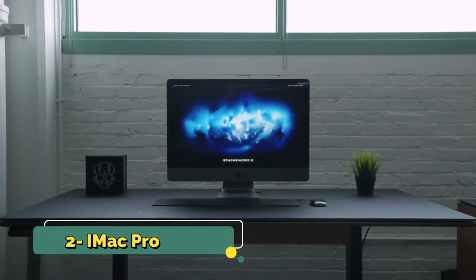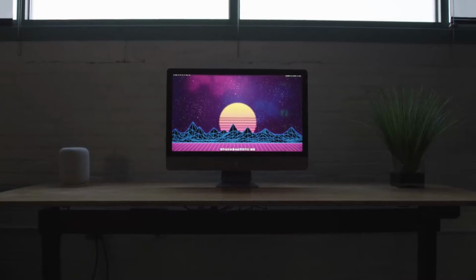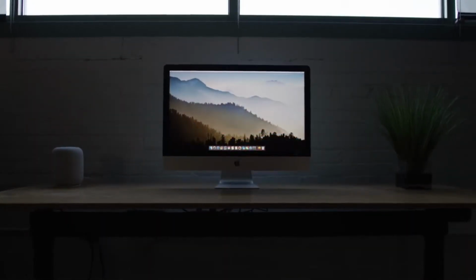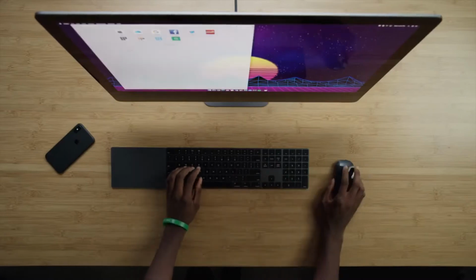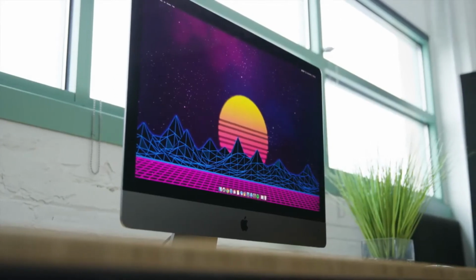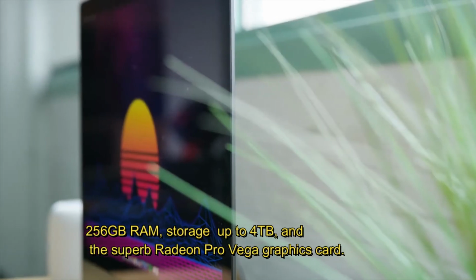Number 2. iMac Pro. With iMac Pro, you can enjoy the massive 27-inch screen and the exceptionally fast 8-core Intel Xeon W processor to edit 8K videos and create audio effects. The processor can be upgraded up to 18 cores for a smoother editing experience. Otherwise, the base components include 256GB RAM, storage capabilities of up to 4TB, and the superb Radeon Pro Vega graphics card.